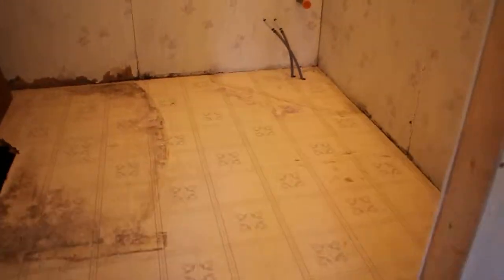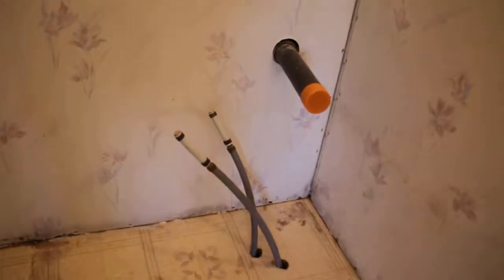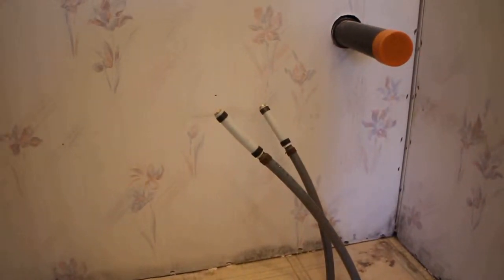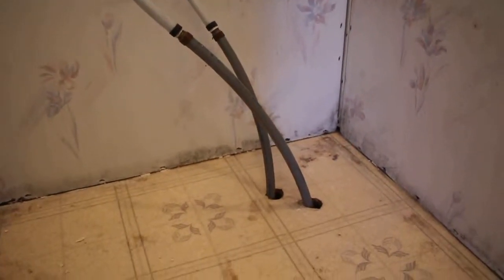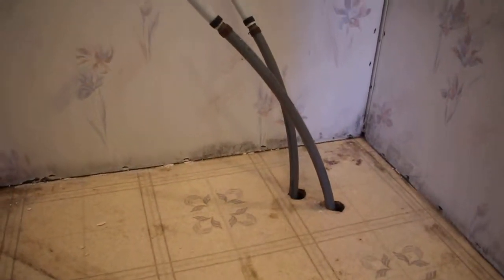It's an easy process. So here you can see we've got the Poly B coming up through the floor, and it's terminated there temporarily with a section of PEX, just so we can have water in the home while we're under construction here. But there won't be any of this up above the floor here. It'll be all down inside. We'll replace it.